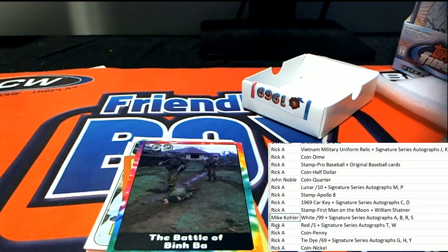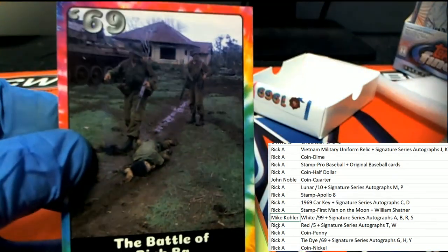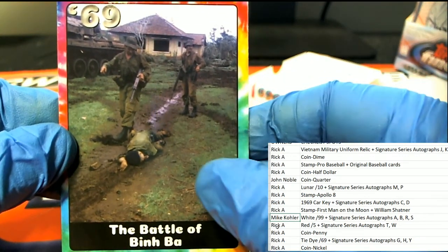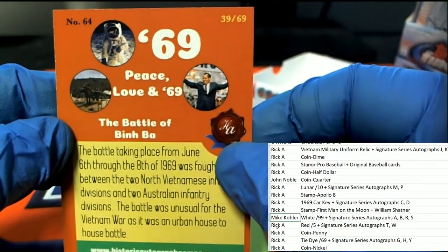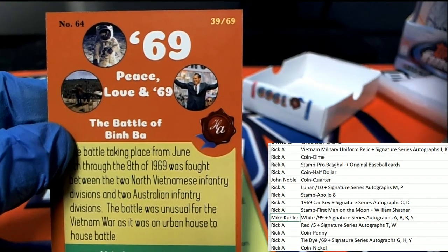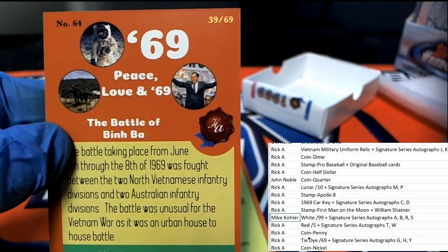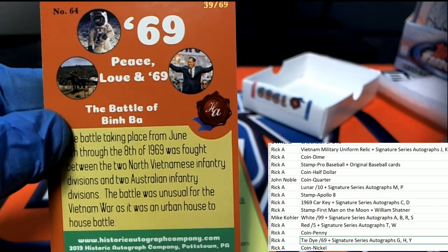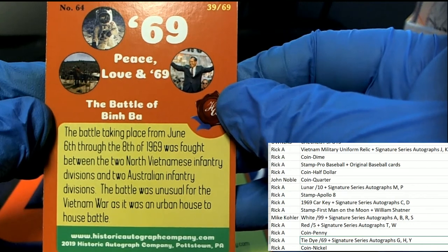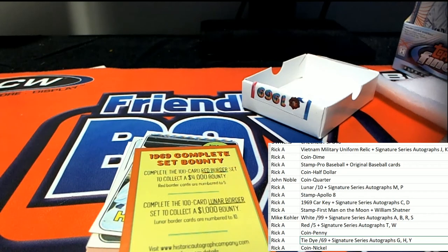Nerf came out in 69. Here's a tie-dye. The Battle of Ben Het. That's not a pretty picture at all. Okay, tie-dye. Boom, there we go. Rick. Nice going, Rick. This one is for you. Rick A.